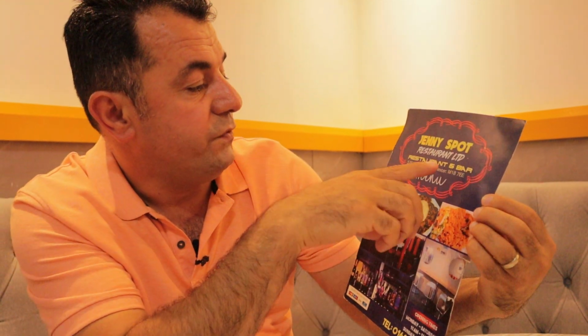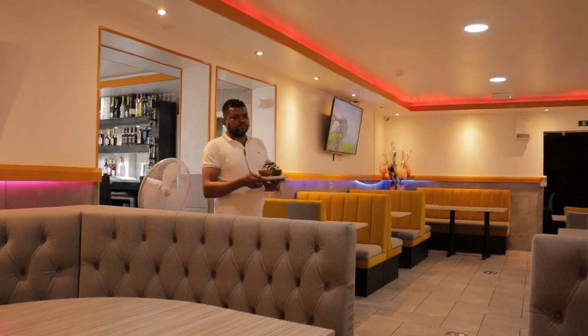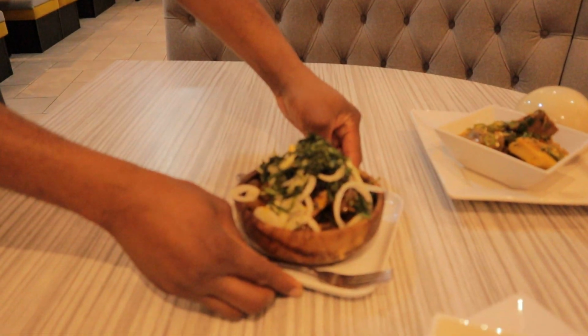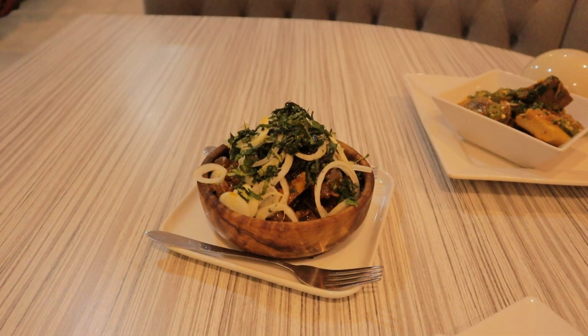The menu they have is so nice and very simple. You can see it's the African restaurant, in Gorton, Manchester, and there is a lot of nice authentic Nigerian food. I got advice from the chef, and they're going to prepare some nice and delicious Nigerian dishes, and I cannot wait to taste some delicious, authentic Nigerian food.